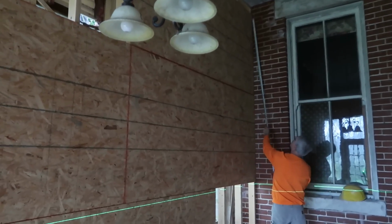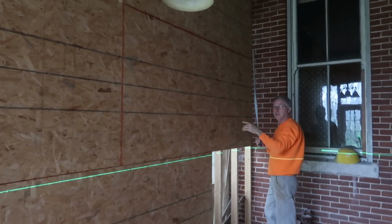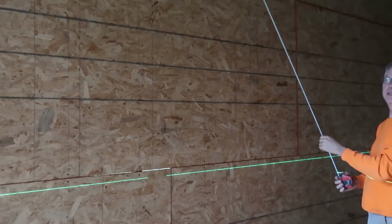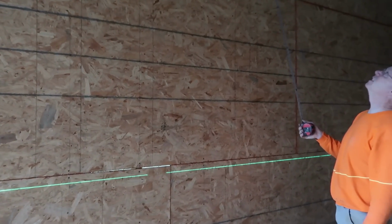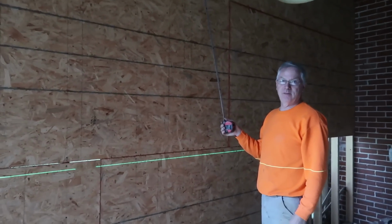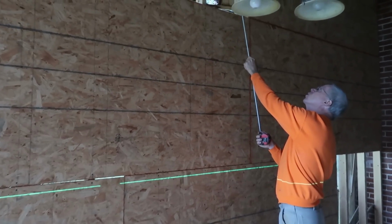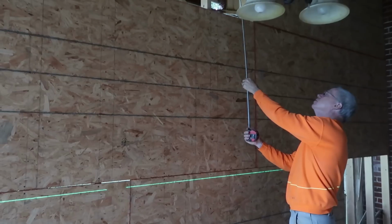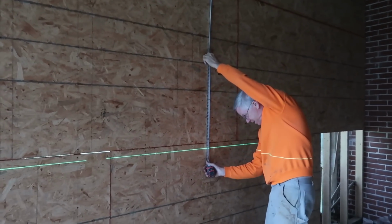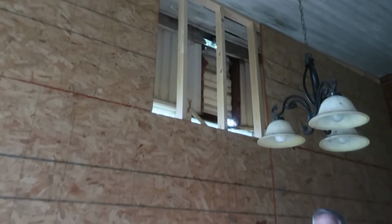So, if this is 102.5, you said? 102.5, that should be 102.5. Well, actually, all the way along here should be 102.5. How much you want to bet this is where the beam was that was rotten out? Or the post. How much you want to bet this is 3 inches down? I bet this is 3 inches down. So that would make this 98. Well, that's 102.5, so it should be 99. Is that what it is? It's 98 3/4. That's a pretty close guess. That was a very close guess. I must have worked on this house a little bit.